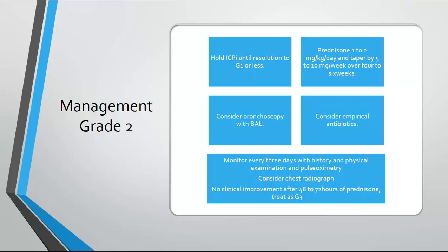In grade 2, you consider doing a BAL to rule out any infectious causes, depending on the patient. Also, you consider starting the patient on antimicrobial therapy. All of this is patient dependent, according to what you are seeing and what other variables you are dealing with. You decide whether to do it or not.